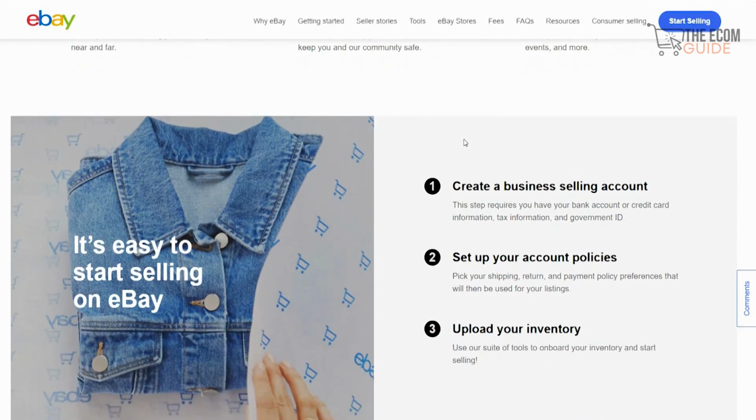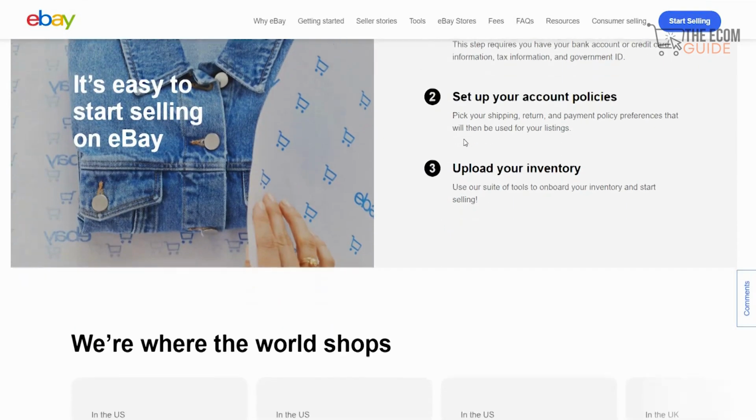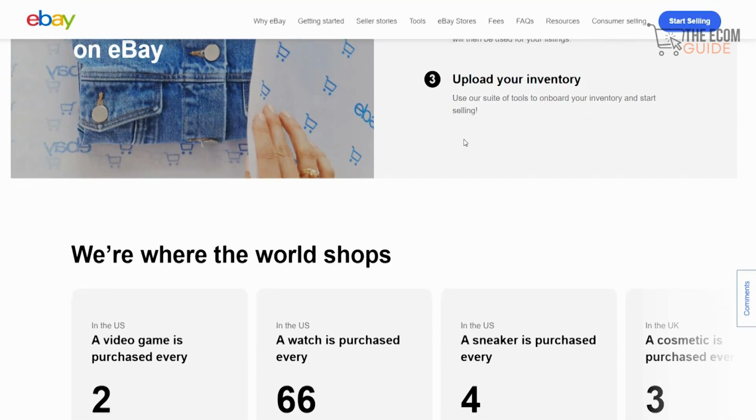And the best thing that I personally feel with selling as a business on eBay is the fact that you can create a business selling account, but this requires you to have a bank account, credit card information, tax information, and a government ID. You can pick your shipping, returns, and payment policy preferences that will be used for your listings, and you can use the suite of tools to onboard your inventory and start selling.